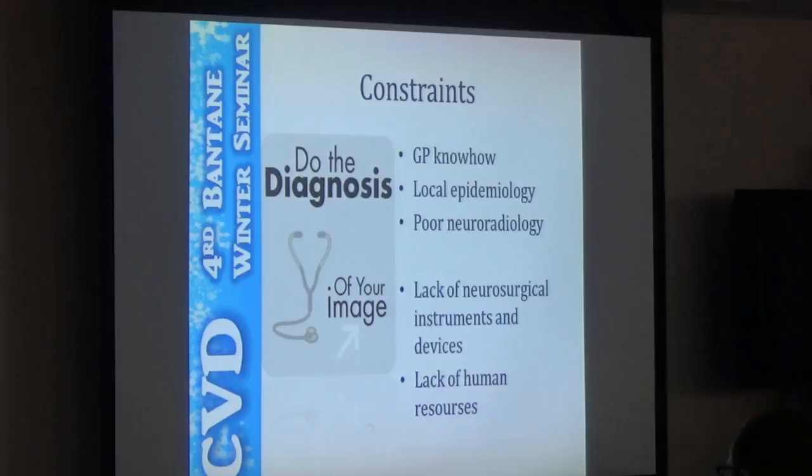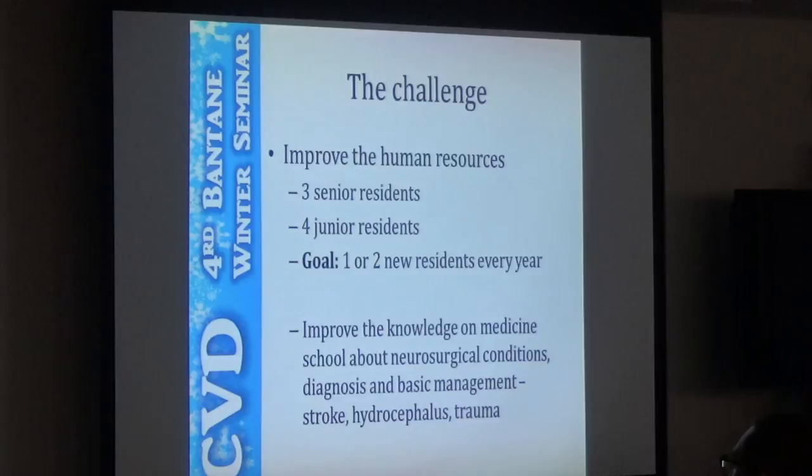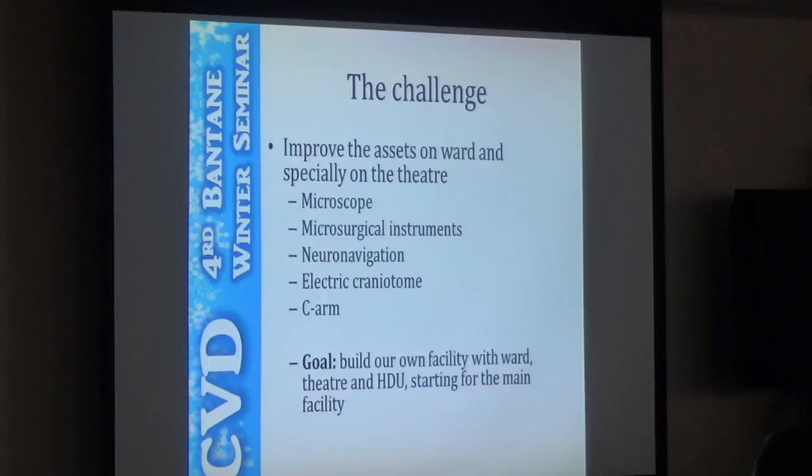Then, in neurosurgery itself, we have a lack of neurosurgical instruments and a lack of human resources also. So the challenge for this country is to improve the human resources. Now we have three senior residents and four very junior residents, like children. A goal, in my point of view, is to have one or two new neurosurgery residents every year and improve the knowledge of medical schools about neurosurgical conditions, in terms of diagnosis and management, basically of stroke, hydrocephalus, and trauma, which can help us to diagnose and then to treat.